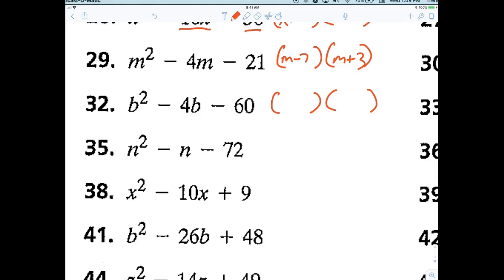What are you thinking? Well, tell me which one you're at right now. 12 and 5. All right. So the numbers, do you agree, have to be even closer together? So after 5 comes what? You see what I'm trying to show you now on that, right? So tell me the answer now. So it's b minus 10 times b plus 6. Exactly. Very good.